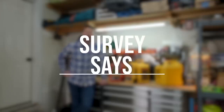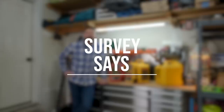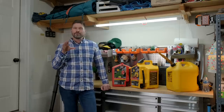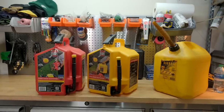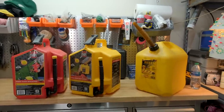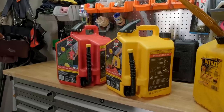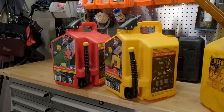Now, I found this recently on one of the Facebook forums. I think it was a 1023 and 1025 owners group. And there they talked all about fuel cans and what you guys are using, what the good solutions are. A lot of these modern fuel systems are a real pain to use. Now, it wasn't much of a surprise to see many folks using these Sure cans, which are super easy and convenient to use. Gasoline and diesel.